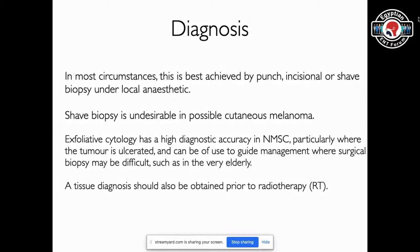Diagnosis can be achieved by a punch biopsy, incisional, or a shaving biopsy. For the head and neck, you will go for either an incisional or excisional biopsy under local anesthesia. If you think it's a pigmented lesion, try to avoid any punch, incisional, or shaving biopsy. You need an excisional biopsy, especially if the area allows it. There are some exceptions, but they are rare. Exfoliative cytology has a high diagnostic accuracy, so it can also be used for tissue diagnosis, especially in a very elderly and frail patient. So you need a tissue diagnosis before you discuss any treatment modalities, including radiotherapy.